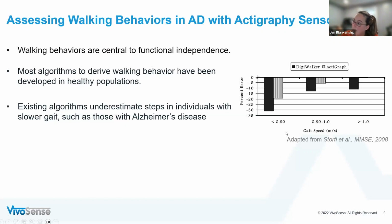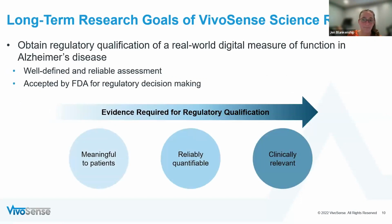This figure on the right-hand side shows, at different gait speeds, the percent error, the percent difference from manually counted steps, that these two different actigraphy sensors are generating. And what you can see is that as the walking speed gets slower, so as we move to the left on this figure, the percent error gets much larger. This is problematic if you're going to claim that these sensors are capturing an endpoint that matters for your patient population. So this measurement problem is really central to our Mass AITC pilot project and work in our R&D department.